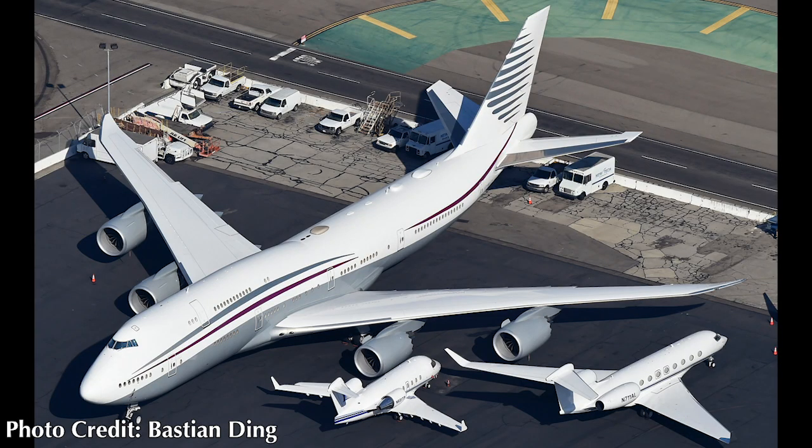Next up is a picture taken on the 5th of October 2019. This is of the Qatar Emiri 747-8, or actually I should say one of the 2 Qatar Emiri 747-8s. So this one, and then there's another one. This one is kind of in the more like business jet livery. And then there are 2 more private jets parked right next to the aircraft.